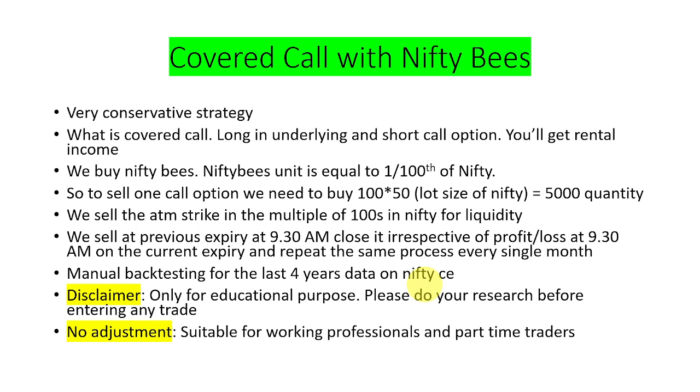So what is NiftyBees? NiftyBees is an ETF, which we buy in quantities, in units, and 1 unit of NiftyBees is like 1/100th of Nifty. Suppose you are buying NiftyBees, you need to buy 100 NiftyBees to equal one lot size of Nifty. Actually, that is not exactly true. It will be a little lesser than that, but for the sake of understanding, we'll keep it that way.